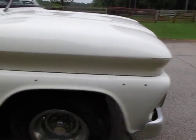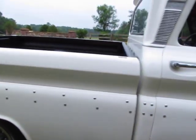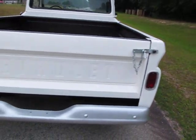Walking around the body on this, a couple tiny little spots. I mean, it is a driver. Two tiny little spots there. I think this paint is actually only about a year old or so. I don't think it's super old. Driver quality.